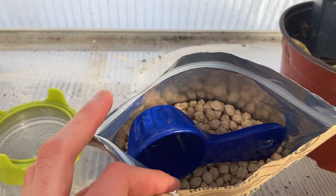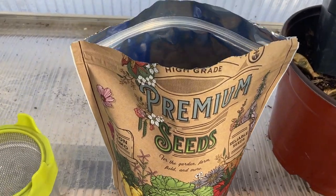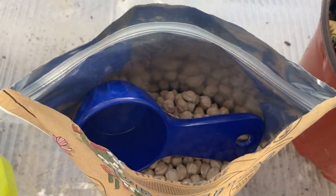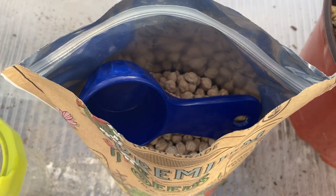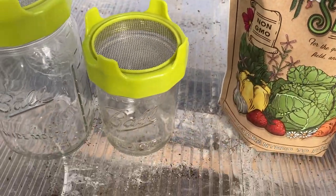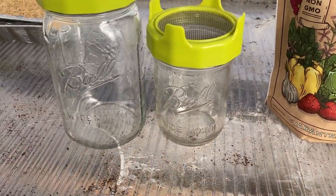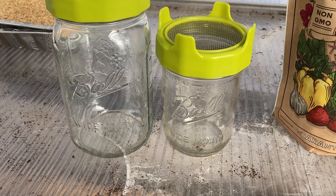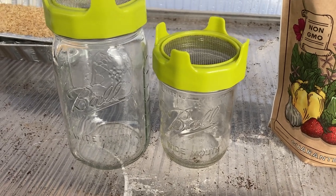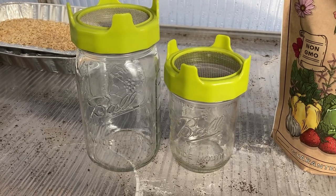and they are excellent. So all she said you do for the first day is you take about a fourth a cup, so that's why I have a fourth a cup in there, and you put it in your jar, and then you fill the jar with water until they are completely soaked. You don't have to fill the jar all the way. I had a lot of questions. But yeah, you just fill it to where they're covered.